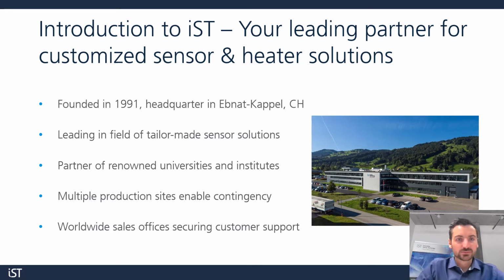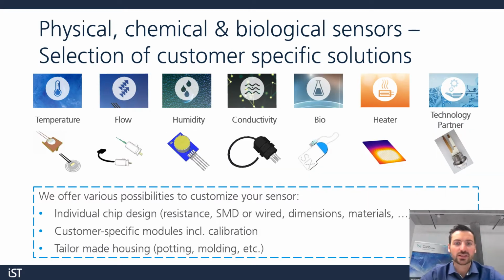What do we offer to our customers? We have physical, chemical and biological sensors. You can see a selection here, so we have temperature sensors, mainly PT100, PT1000, nickel sensors. That's what we are, I would say, famous for. But we also provide flow sensors, humidity sensors, conductivity, biological sensors for measuring glucose and lactate, for example. Newly, I will introduce them to you later, we also offer you heater solutions, and we understand ourselves as your technology partner.